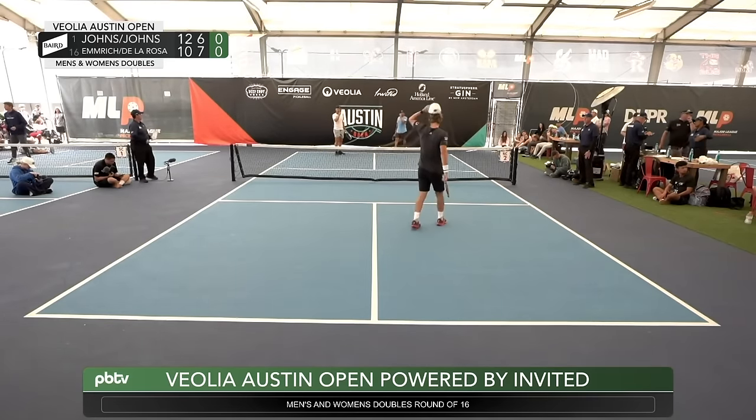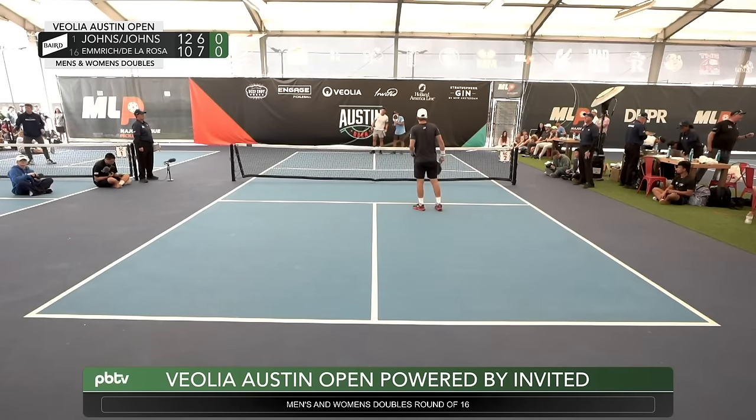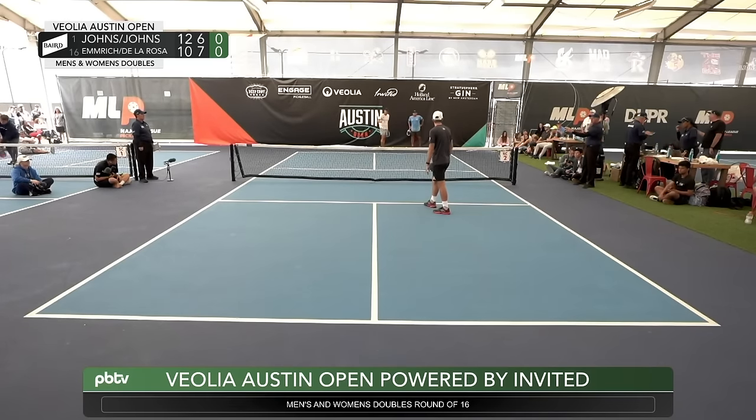Hands so quick though this whole day, especially in this match. Seems to be on every speed up. I know they lost that point, but well ahead of that first speed up by Johns. 7-6-2.